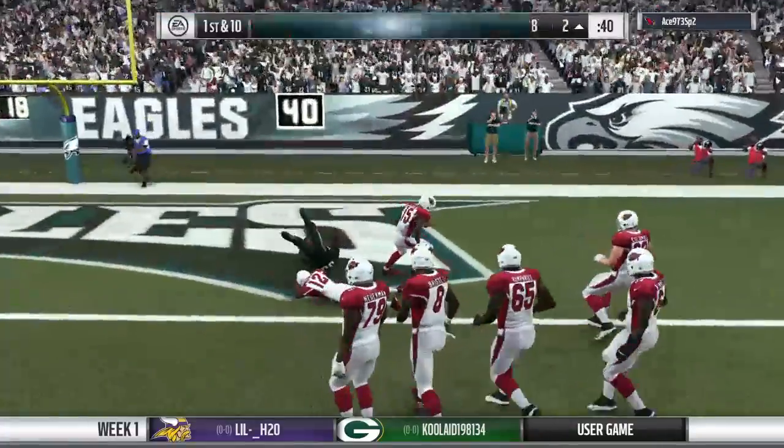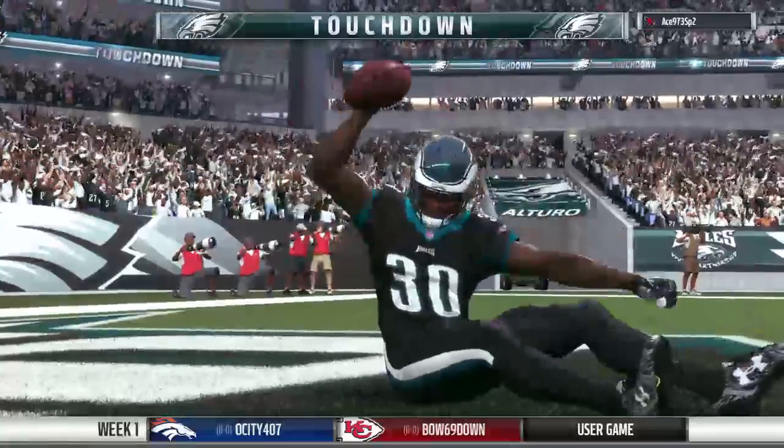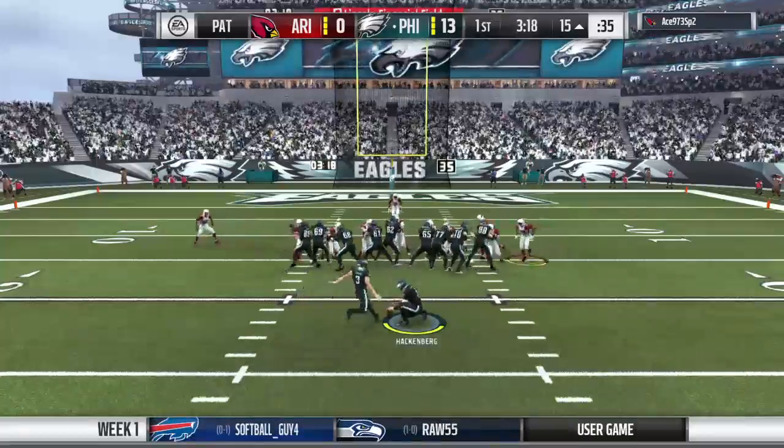And he takes this one back into the end zone. And the Eagles defense gets a pick-6 TD. Well, we know this defense has athleticism. Spots like that prove us right.